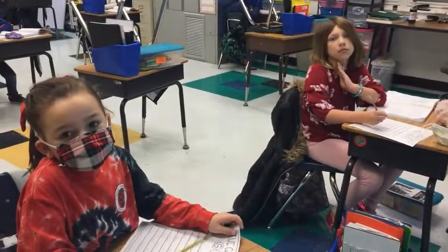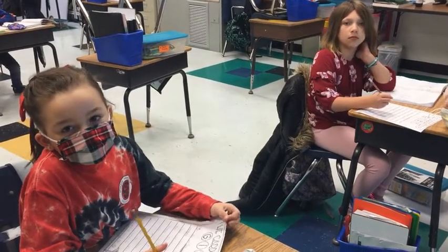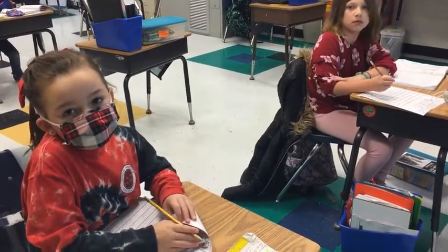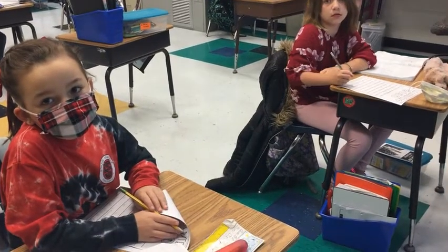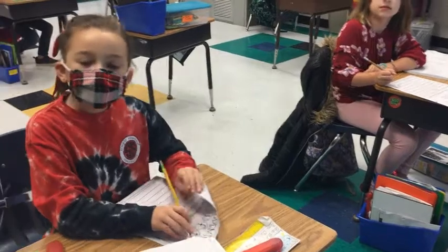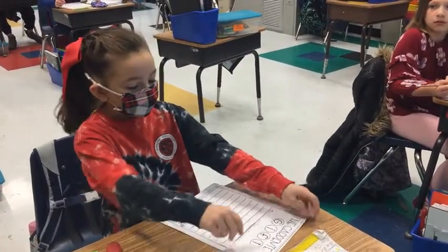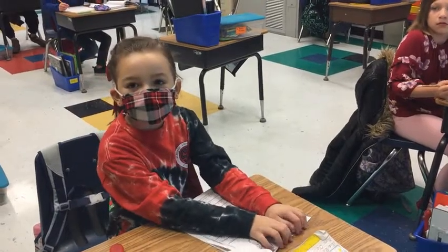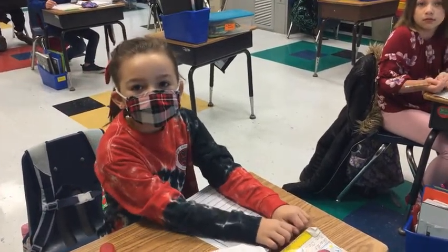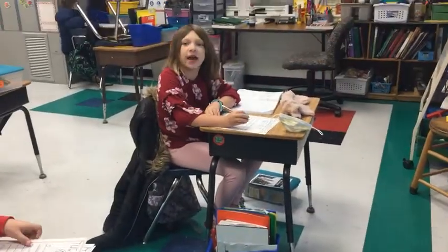We talked about yesterday some characteristics that we saw in Henry. What are some character traits that we saw in Henry? He's thankful. And he's considerate because he gave the tree to them. That's good. And giving. He's giving. He's also caring.